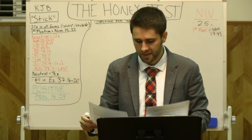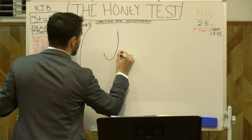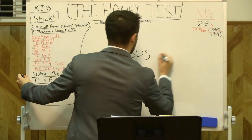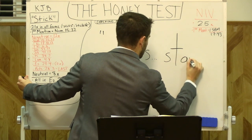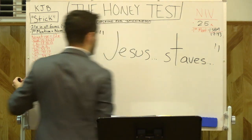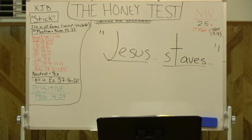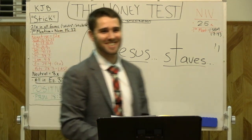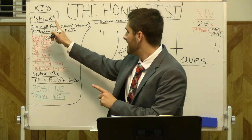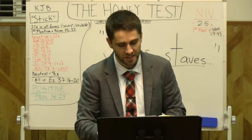Okay. So in the King James Bible, hopefully you'll see it right here. In those three verses, you see Jesus, and you see the word staves. Do you see it? I try to make it obvious for you. Three times. Jesus staves. Jesus staves. Not stick. I wonder why they chose stick. That's good. All right.